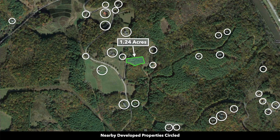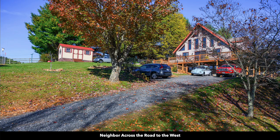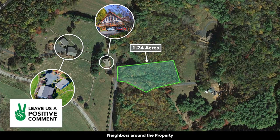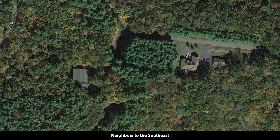These white circles represent nearby landowners that have developed their properties to varying degrees. You can see that several landowners around the property have developed their lots. You can see that many of these landowners have a main home and then multiple accessory buildings. The minimum dwelling size is only 1,000 square feet. You can have accessory buildings, outbuildings, and you can camp on the property 10 days out of every 30 days.